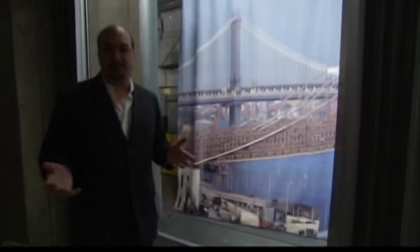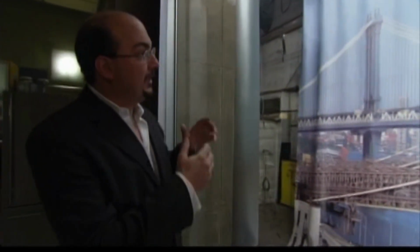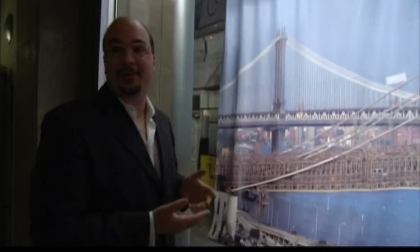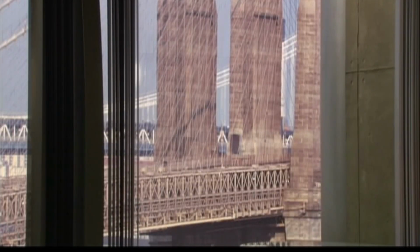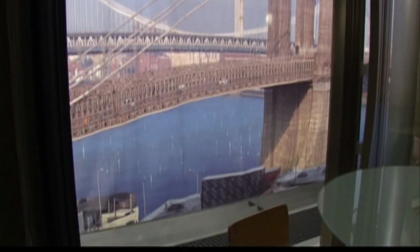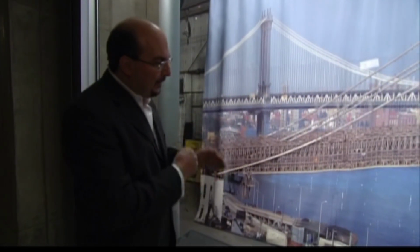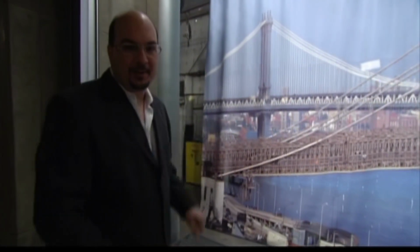After a nice lunch as a CSI, sometimes you like to take a look outside at the beautiful New York view. This is actually a $125,000 curtain for the Brooklyn Bridge. And if you look very closely near the water, you'll see tiny little bits of cellophane that are crinkled. By adding a fan, it gives the illusion of moving water. And again, the magic of television.